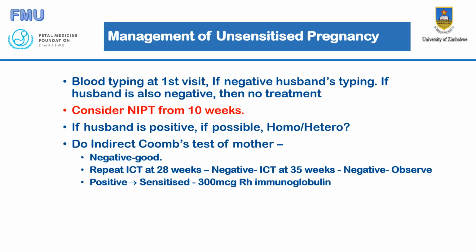Then in that case, you have to do an indirect Coombs test of the mother. What is the indirect Coombs test? It is trying to check if the mother already has antibodies against the Rhesus D positive red blood cells. If you do that test and the mother is negative, then that is a good thing. The pregnancy goes on, and you will check again later on for any evidence of sensitization. Or if the woman has any sensitizing events, you may need to check again.